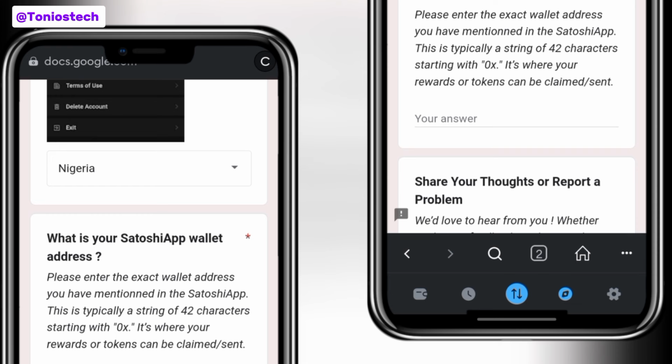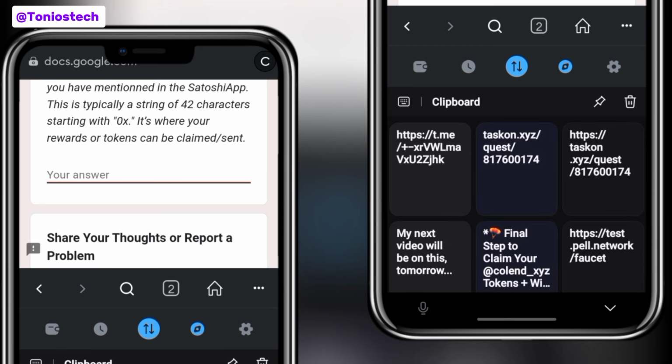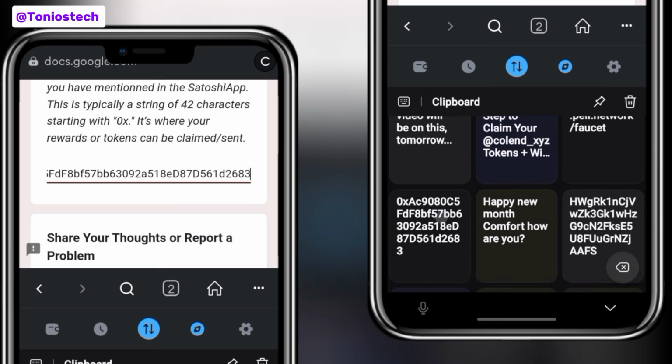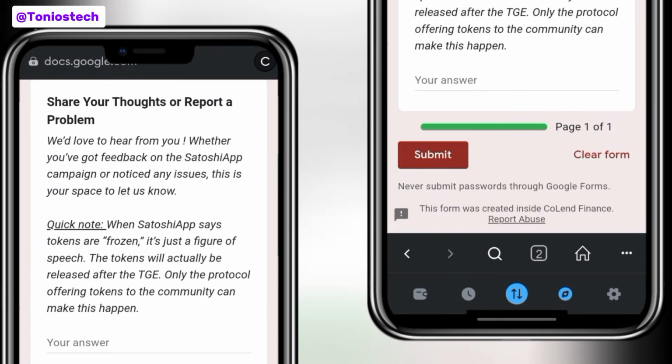So after putting my country, the next thing now is to paste in my Satoshi wallet. This wallet simply means copy your MetaMask wallet. That is, yes, the wallet that you linked to your Colend. I have copied this already in my clipboard. So all I'm simply going to do now is to paste it. So if you've not copied yours, just head into your MetaMask, copy your wallet. That is the wallet you're even using to complete all of these tasks. That is if you are following my method of using your MetaMask or thereabout. So all you simply have to do is paste in the wallet.